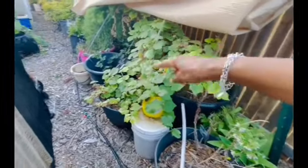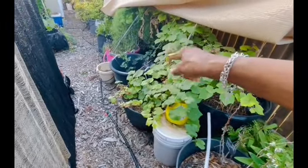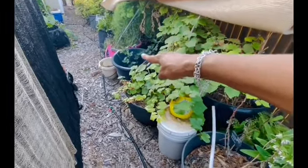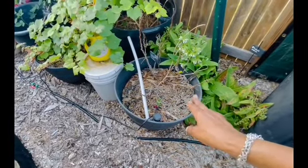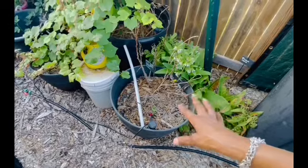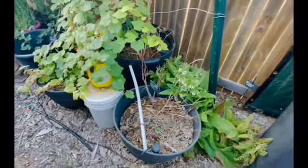This is my grape. That is my blackberry. I said raspberry in a previous video, but that is a blackberry over there in that pot. I did order some more raspberries. They will be delivered probably sometime next month, but I am going to start over. I do want raspberries. I'm not going to give up.